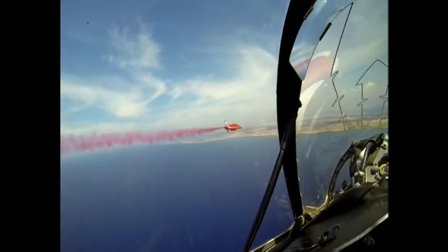The smoke's controlled inside the cockpit with 3 buttons. They're actually the weapons release buttons on a normal Hawk. So the top button's the red one, press for on, press for off. The middle one's white, and the bottom one with the little pinky there is blue.